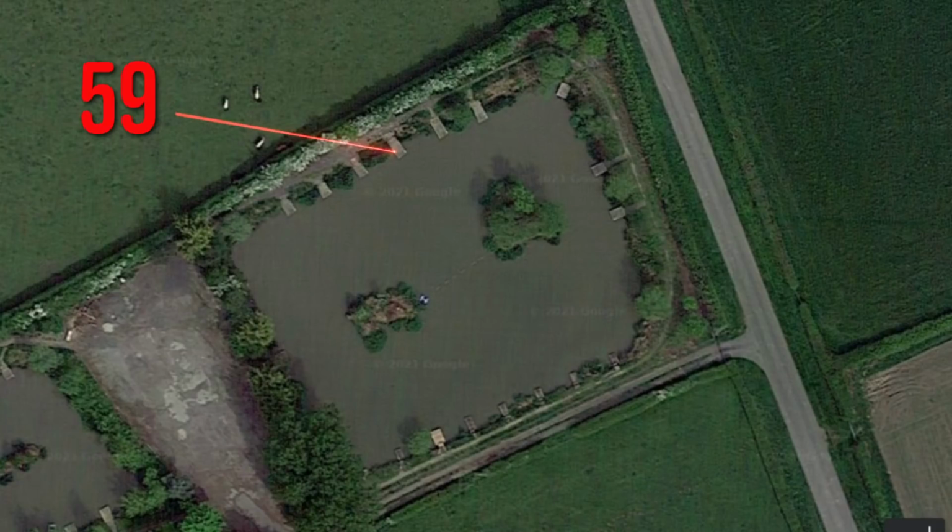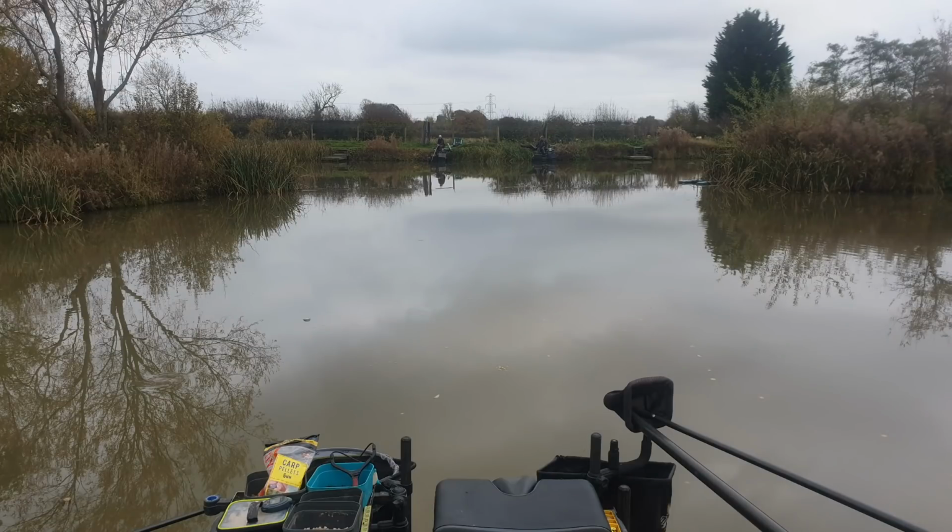There was only about a dozen of us, don't get me wrong, it wasn't a big match, and we're all around this lake. There wasn't much space. I've drawn peg 59, and there were 4 pegs I wanted to avoid in the bag, and I managed to avoid them. I was quite happy with this peg 59. It's in the middle of a gap in the middle of the lake, and it's spot on really where you want to be in winter.